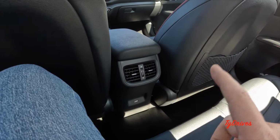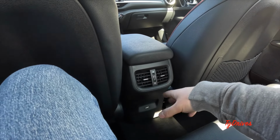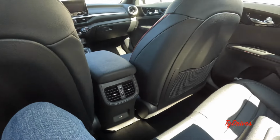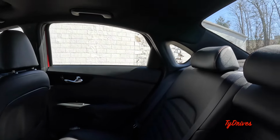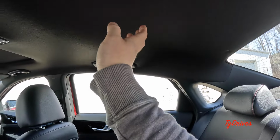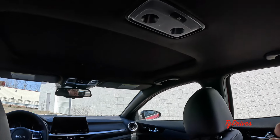What's nice in a car in this class, which you really don't see that often, is rear air vents. So that's nice. You get a little bit of ventilation back here, and you also have a USB charger. On the passenger seat back, you do have a net pocket. And we have a full black cloth headliner in this car, grab handles on either side, and we also have some lights back here, which are all LED.